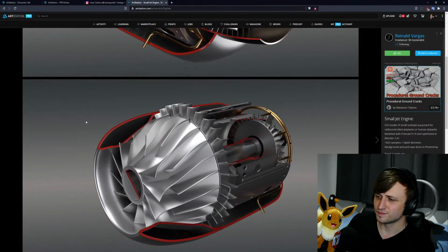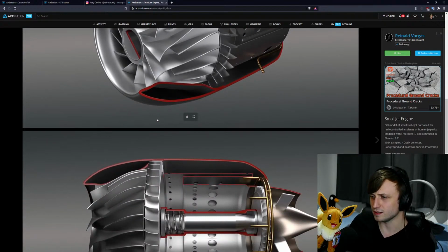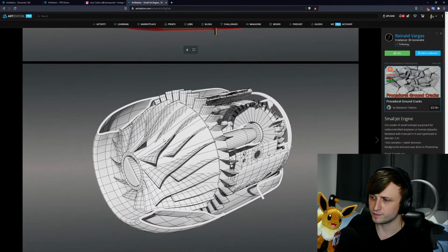Small jet engine. Good. Nice sub-D modeling from the looks of it as well. It's very difficult to get tough grooves like that and hard angles mixing into organic shapes. So well done. Very nicely done.